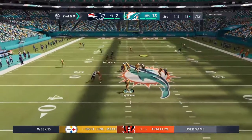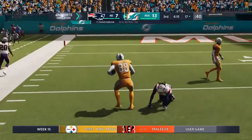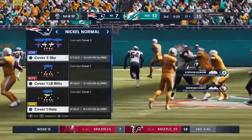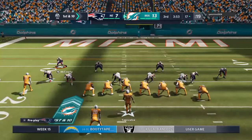Tua wants to throw it on second down. That's complete to his tight end, Mike Gesicki. And he's got another first down as the tackle's going to be made at the Patriots' 17-yard line. A gain of 28 yards there and give him a first down. So from the 17 now, here's a first and 10.